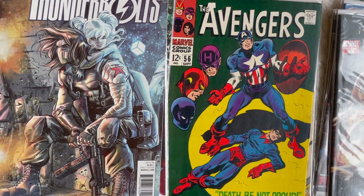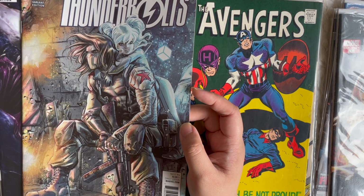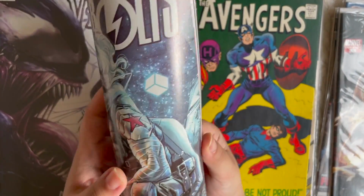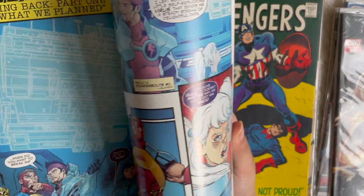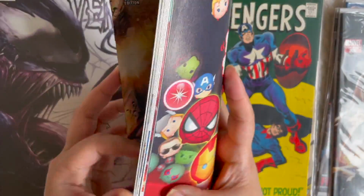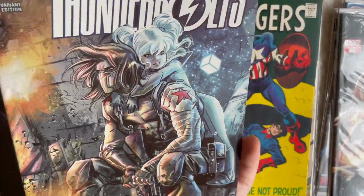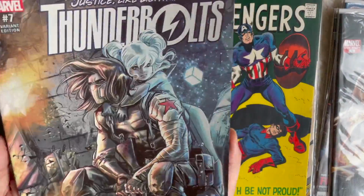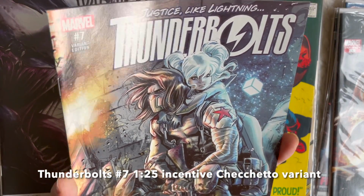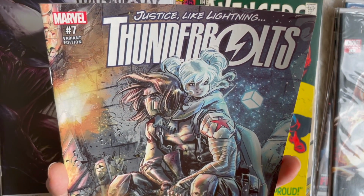Onto my incentives. So this one is my most expensive comic that I've ever bought, I think, and it's actually gone up in value for the past few years. So this is expensive because, first of all, it is an incentive. Incentive means that a comic book shop has to order more than a certain number of copies in order to get this one. So this one you have to order 25 issues in order to get one. So normally it wouldn't really be so expensive. Normally 1 to 25 variants will only cost you like $8 or $10.